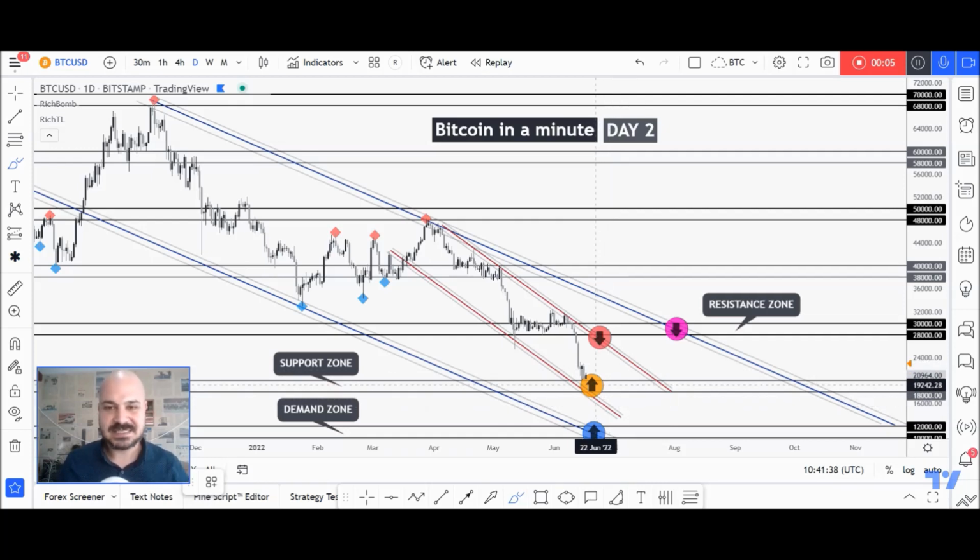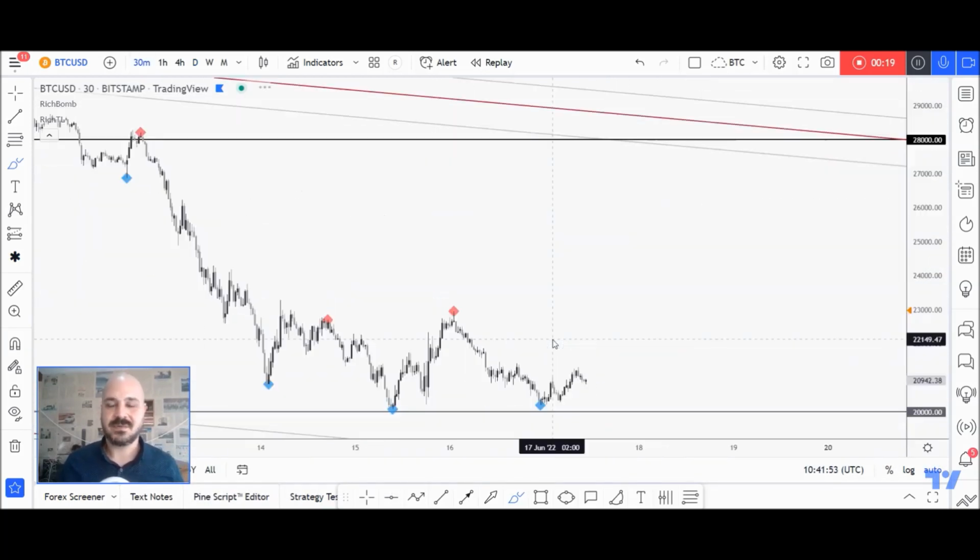As mentioned yesterday, we are still sitting around the 20k support, so we are looking for buy stops, unless the support is broken downward. Then a movement to the lower bound or lower trend line and the 12k demand zone would be expected. But for now, let's take it step by step. Around the support, we are still looking for buy stops.